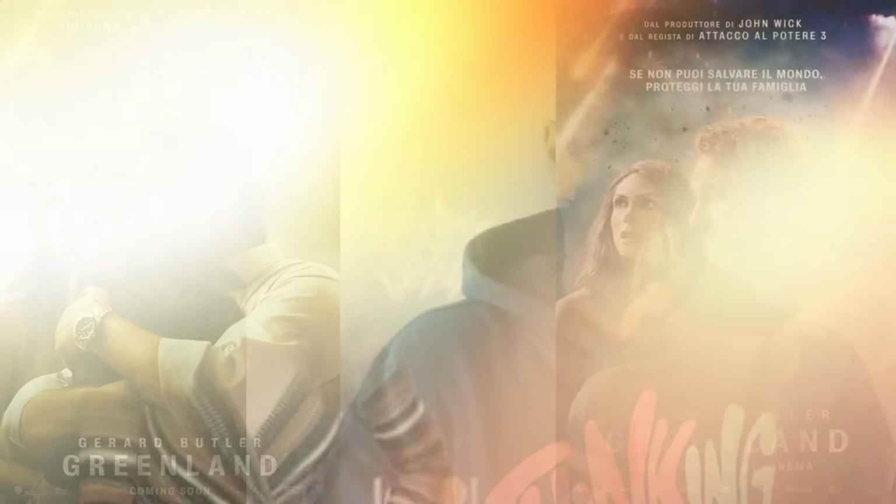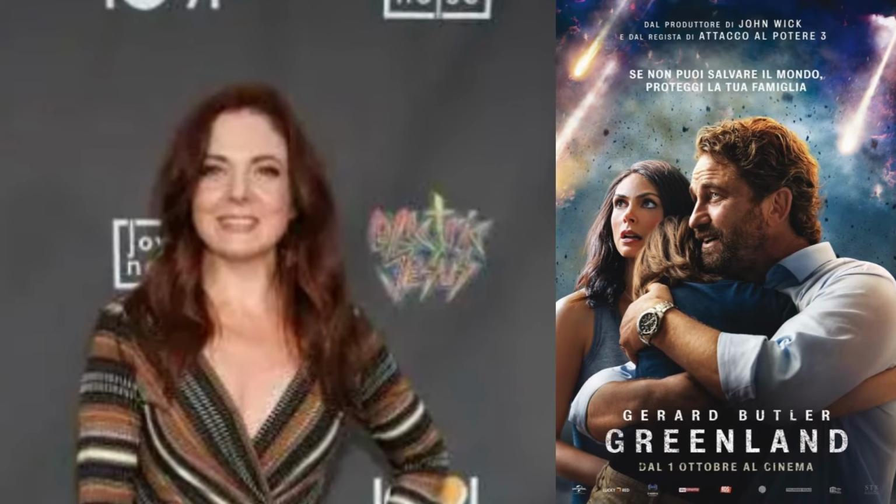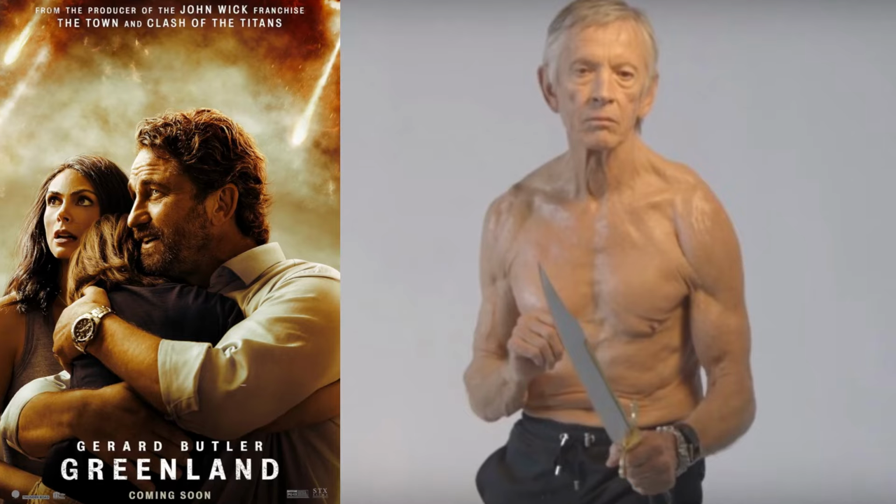We will also break down the star cast of Greenland. The lead role is played by Gerard Butler, and we'll discuss how his performance carried the emotional weight of the movie. We'll talk about Morena Baccarin's role as Allison, how she portrayed a strong yet vulnerable mother, and how the chemistry between the actors made the family dynamic feel real and powerful. We'll also mention other supporting characters, their contributions to the story, and how each actor brought their character to life with conviction.